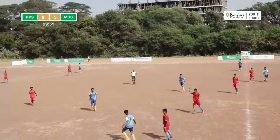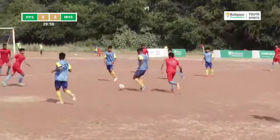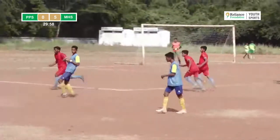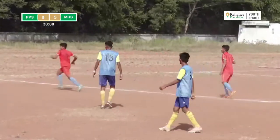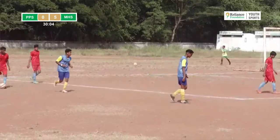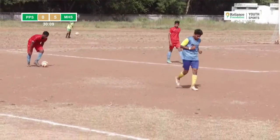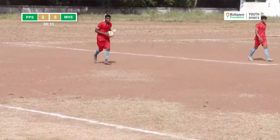Now Maharashtra believe that by allowing Aman to come a bit ahead, they can make the most out of the left wing as well. Number 3, he's on the ball. He's beautiful with his feet in this game. And nothing could be done with that attack. And it's a foul to Panhala.